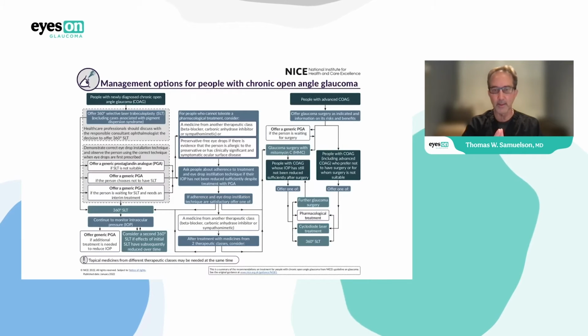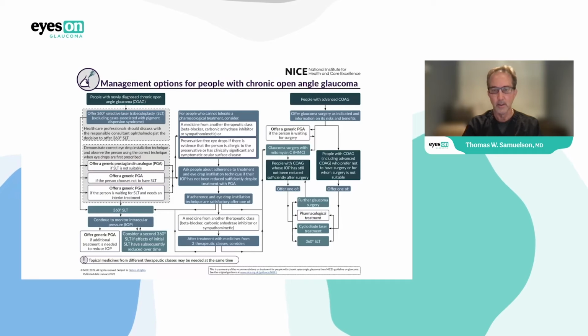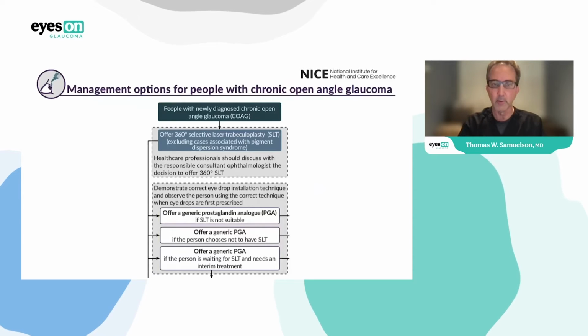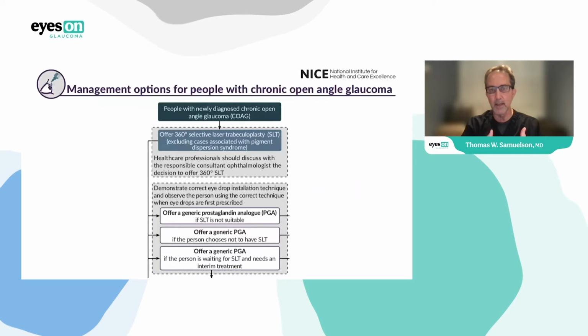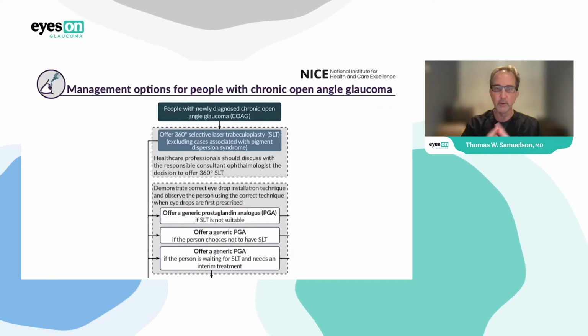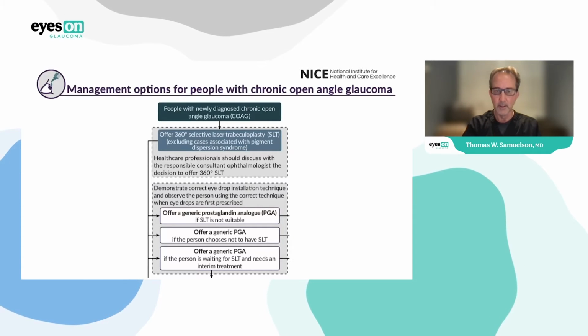Now, this is a complex flow chart. I don't want you to get bogged down at all. I just want to show you how much thought the National Institute for Health and Care Excellence in the United Kingdom has spent on glaucoma management, because this is a flow chart with recommended guidelines, and I've taken just a portion of it. I want you to notice at the top in the green, it basically takes patients with newly diagnosed chronic open-angle glaucoma and makes the recommendation for laser as the initial treatment. Basically, it says for patients newly diagnosed, offer 360-degree SLT as the initial treatment.